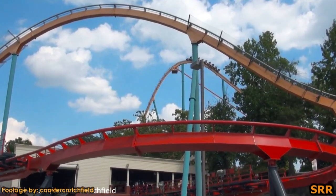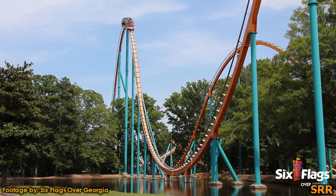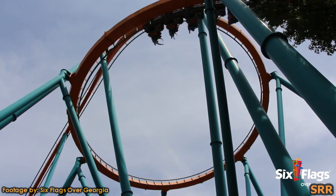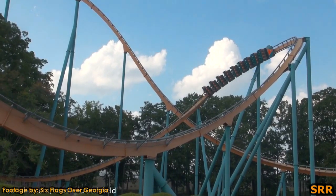You may recognize this coaster from all over the damn park, both inside and outside, so a coaster this massive really excites me. And best of all, I know that this coaster is going to be good because it was made by Bolliger and Mabillard, not Bolliger and Mabillard. So let's hop right on.